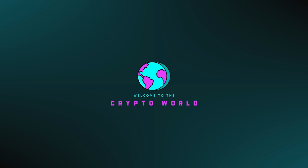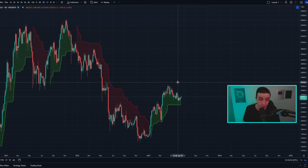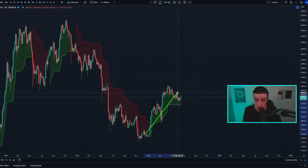First of all, just giving you a quick update here on the 4-day Bitcoin chart, taking a look at the super trend indicator, which as of right now is still sitting in the green, telling us that we're still within a larger multi-month long bullish trend, which has obviously been the case since the very beginning of this year.